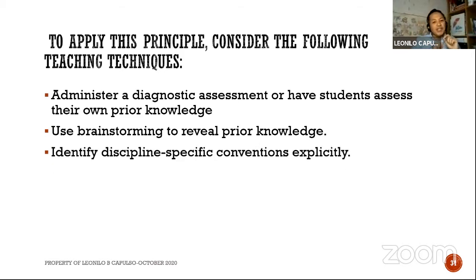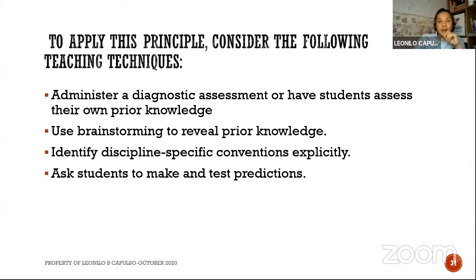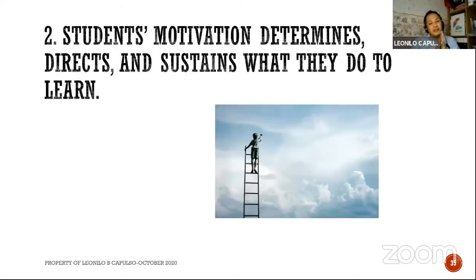Identify discipline-specific conventions explicitly. Okay? Kung anong particular discipline nila kailangan or sila magaling. Next, ask students to make test and prediction. We are running out of time kaya medyo bilisan natin ng konti.